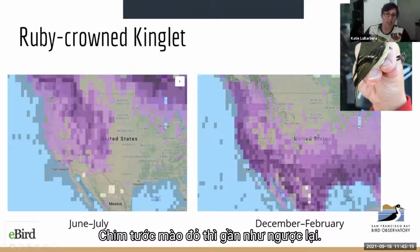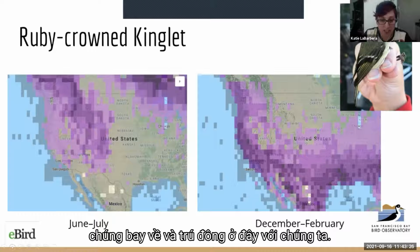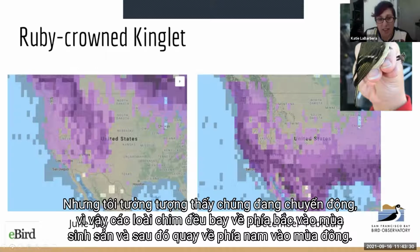The ruby-crowned kinglet is doing almost the opposite. In the breeding season, the ruby-crowned kinglet goes far north to breed, and then in the winter, it comes down and winters here with us. These are just two static shots, but imagine them moving, right?